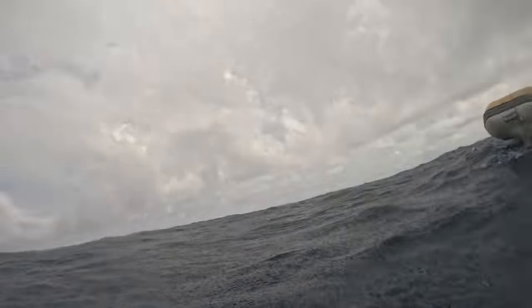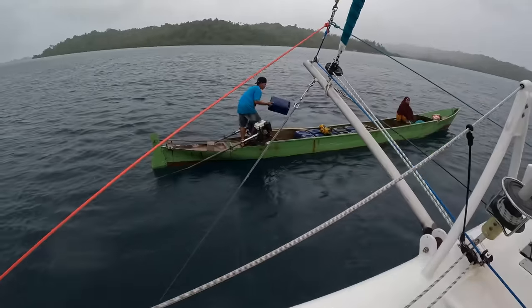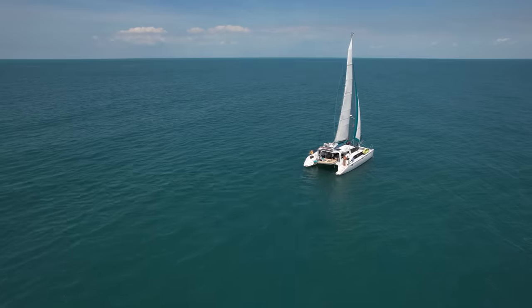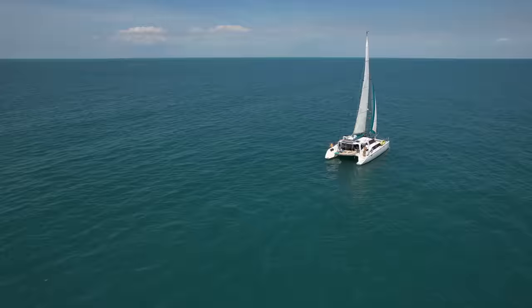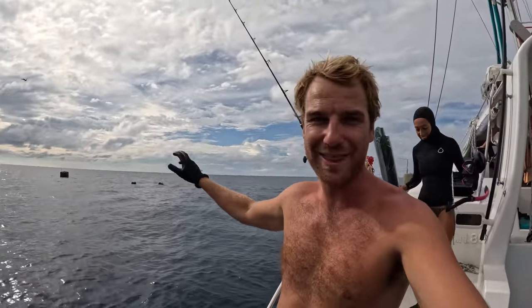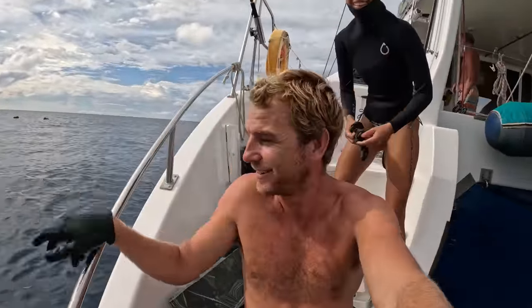The weather pretty quickly takes a turn for the worse, and with the fish proving to be a bit elusive, we stock up on bananas for the voyage home. Just seen this floating object out in the middle of the ocean here, and there's a frigate bird feeding on it, so hopefully that's a good sign there's some fish there. We're gonna throw a mask on, jump in.